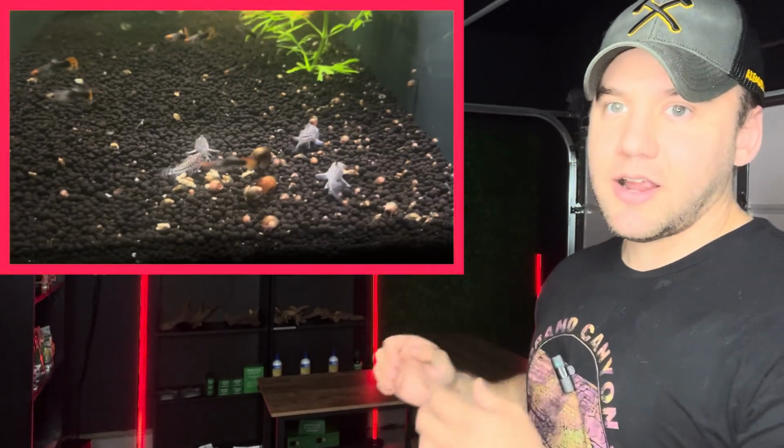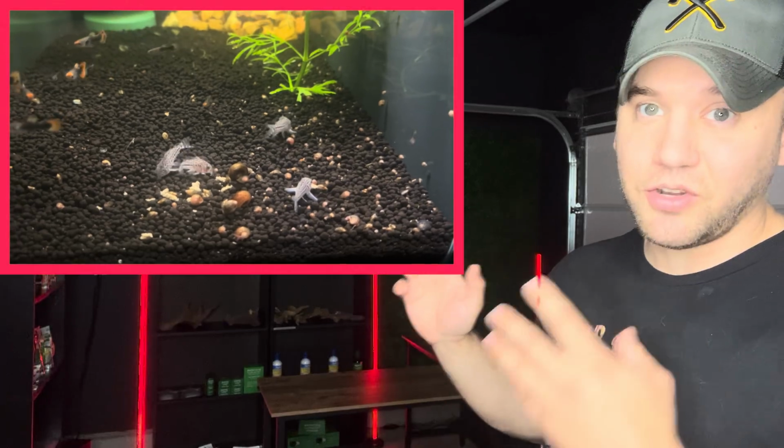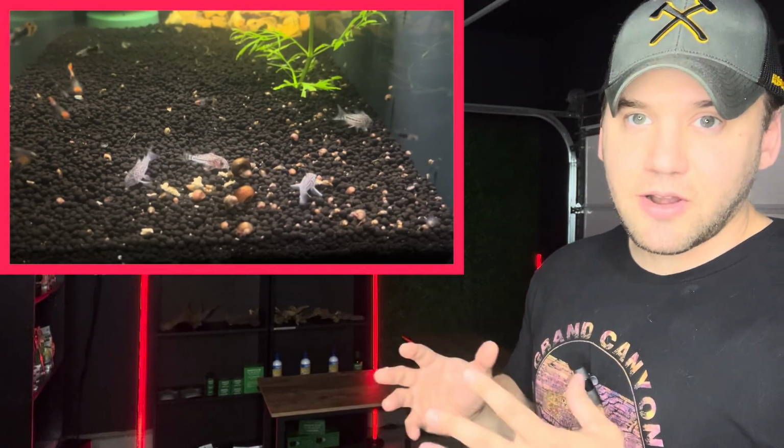But like I said, they're in the tanks, they're recovering, and I think they are going to pull through, besides the one that died. So good news is I'll keep you guys updated and let you see them here. I'm going to post a couple videos of how they're looking. Like I said, they're looking rough. We got some fin rot, things like that.